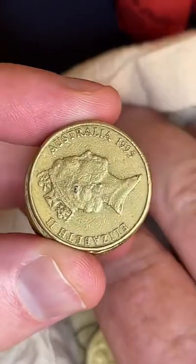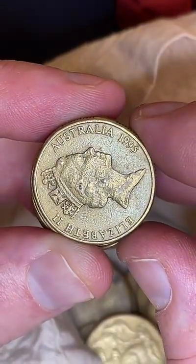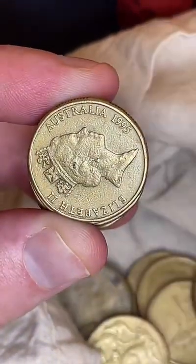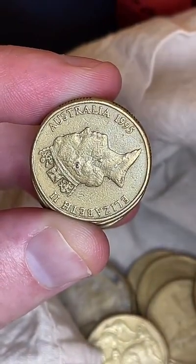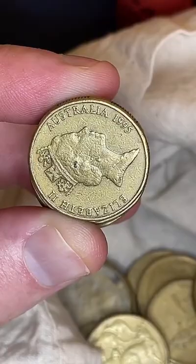Oh, here we go. Got a comment here. I can see the word mule in the comments, so I'll read it out. I found a 2000 mule a couple of days ago. Have you got any tips for getting it graded? Man, you found a $1 mule. These $1 mule coins are worth between about $400 to $4,000 depending on condition. So that's an awesome find.